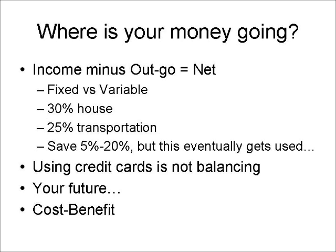I guess it helps to save some, but you always want to pay bad bets down first, such as your credit cards or whatnot. But if you can afford 20, you should think about 20. If you can't afford 20, start at 5 or whatever you've got to do. Or save nothing. You can do anything you want to do.